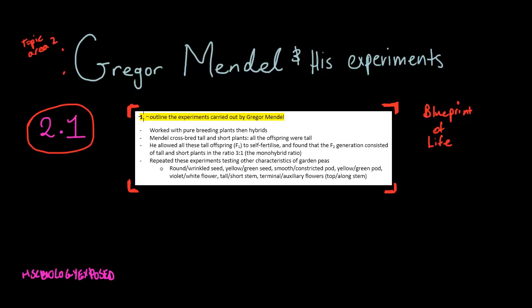Hey guys, today I'll be discussing dot point 2.1 from topic area 2 of Blueprint of Life, which is in the HSC biology syllabus. It requires us to explore the experiments of Gregor Mendel. Now, Gregor Mendel is quite an inspiration. He's an absolutely amazing scientist, and you should really learn what he did to understand this topic. And to do that, we have to look into his experiments.